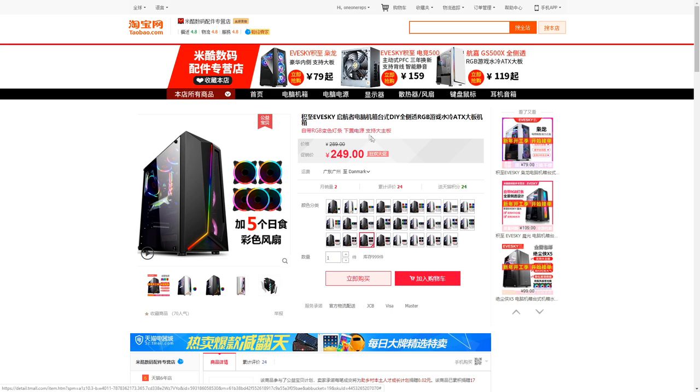Here you get 5 RGB fans for 249 yuan, which is equivalent to 35-40 euro or dollars, around that. So definitely very good value for your money in this cabin.